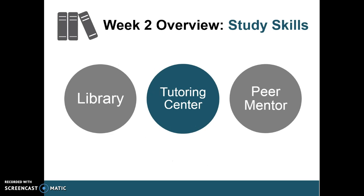Finally, I want to just remind us that the campus resources for this week that you may want to use include the library, tutoring center, and your peer mentor. They are here for you to support you this week and every week.